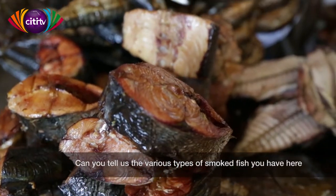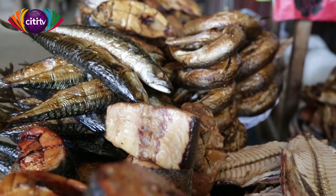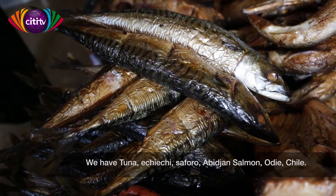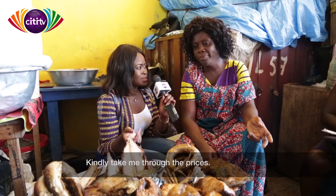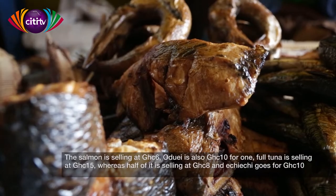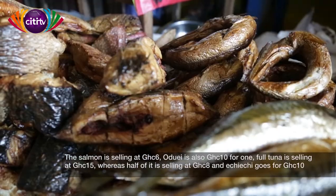What about the small fish? There are different kinds: tuna, salmon and others. Salmon, you get back with 6 cedis. Another kind, back with 10 cedis. Tuna, a full one is 15 cedis, and half is 28 cedis.